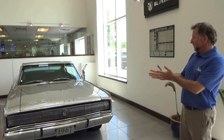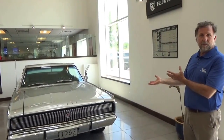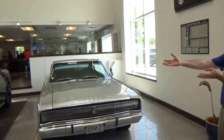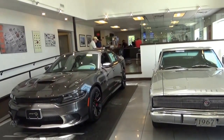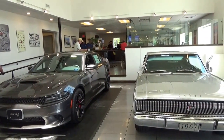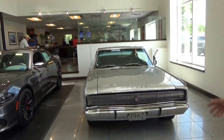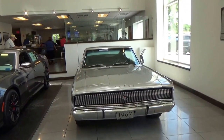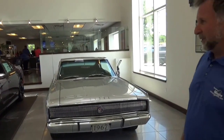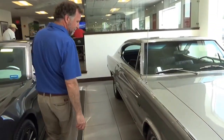So here's a 67 Hemi Charger. With a 4-speed, this would have been sort of the top of the line Charger in its day, in silver. And next to it, 50 years later, basically we have the top of the line Charger in the dark silver. Again with a Hemi engine. Now, of course, it's supercharged with 700 horsepower. Back in the day, it was 2 4-barrels and 425 horsepower. Still, same amount of fantastic motoring experience.